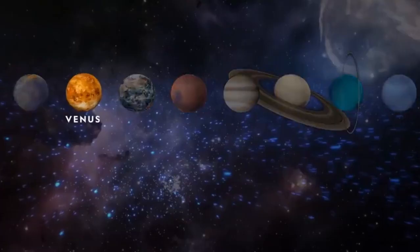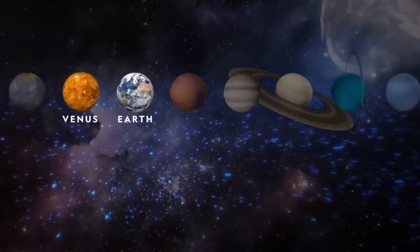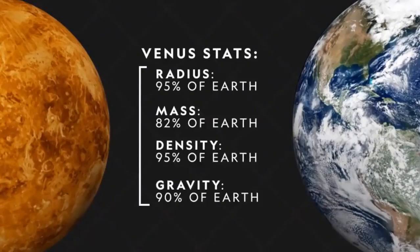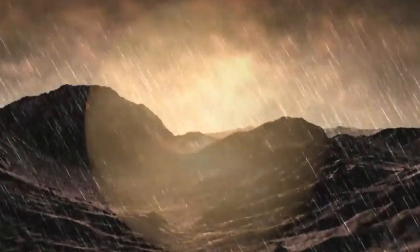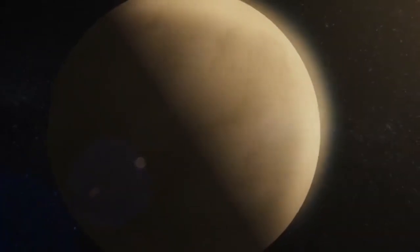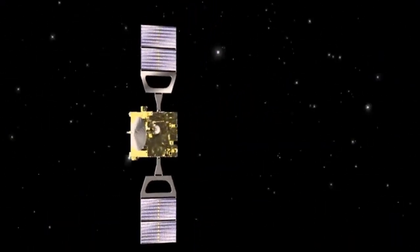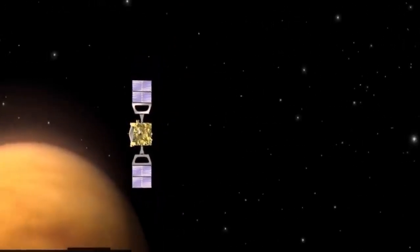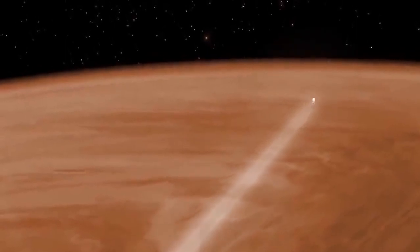Next up, we have Venus, a planet often referred to as Earth's sister planet due to its similar size and composition. Venus has a thick atmosphere that traps heat, making it the hottest planet in our solar system. It's also the only planet to rotate clockwise, opposite to the other planets. The hottest planet in our solar system has had quite a few visits, with a total of 20 missions, including the recent Parker Solar Probe and BepiColombo missions.